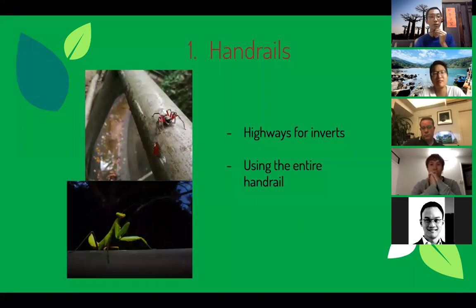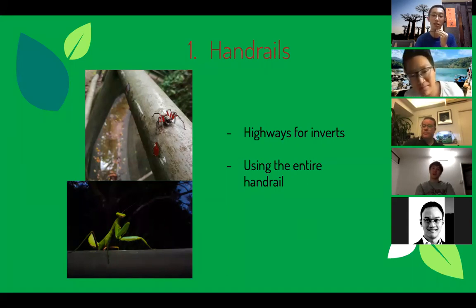So first of all, handrails. You may be thinking, why am I offering you a tip about looking for insects in or around man-made structures? What's the good in that? Shouldn't a man-made structure usually deter insects like that? But actually, no. This is very unique in Hong Kong, because if you go around country parks and you see handrails, you'll usually find a lot of insects. So for example, this red-legged huntsman crawling around the handrail, and this giant ancient mantis nymph as well.